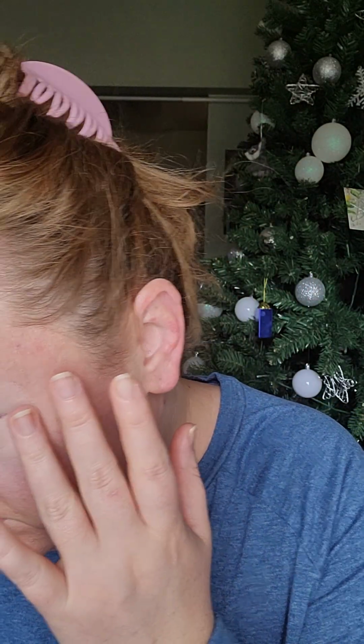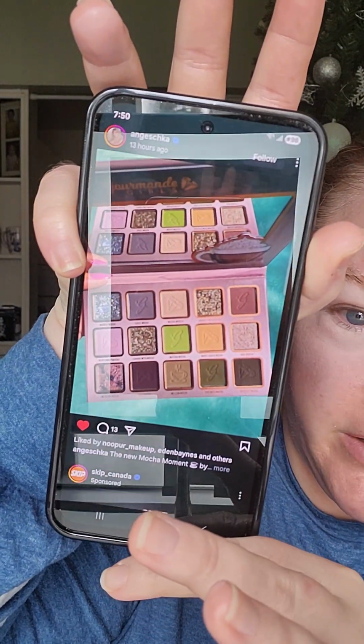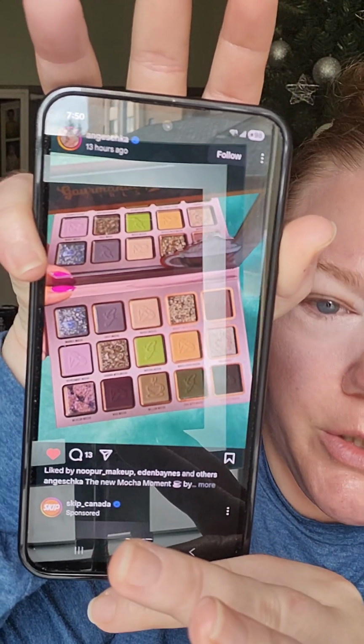Is it called Mocha Muse or just Mocha? The Gourmand Girls palette. I'll look it up. That's been revealed. I know I said it was gonna be one of the 3 palettes that I get. I don't know anymore because it's pretty. That's it right there. It's Mocha Muse. It's very pretty. Definitely a Tammy color story, one that I would use.